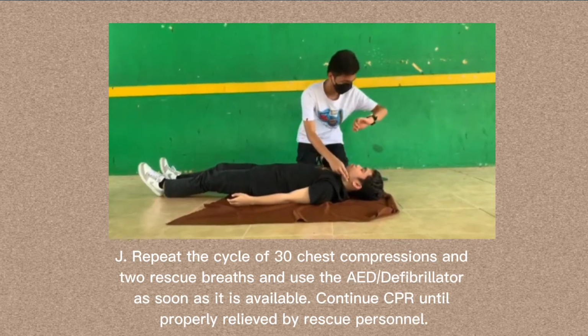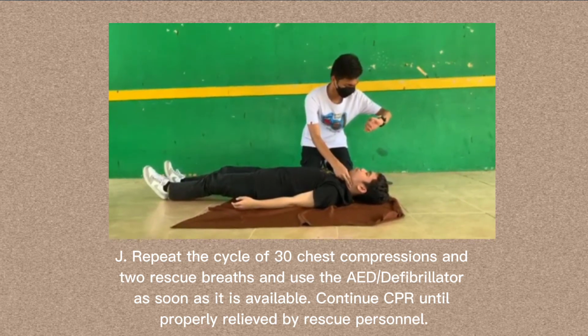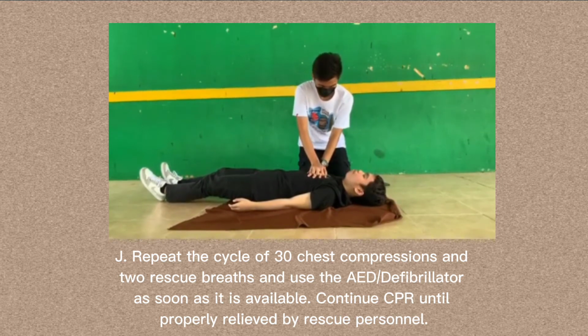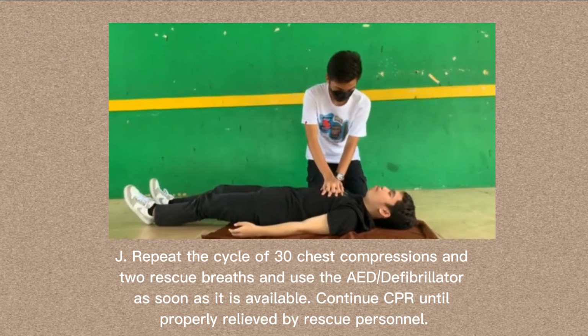J. Repeat the cycle of 30 chest compressions and 2 rescue breaths, and use the AED or defibrillator as soon as it is available. Continue CPR until properly relieved by trained personnel.